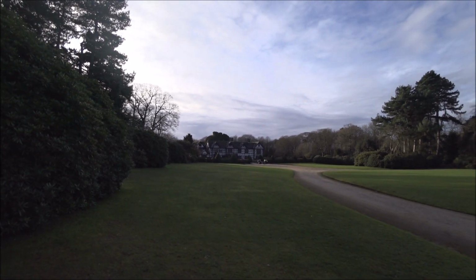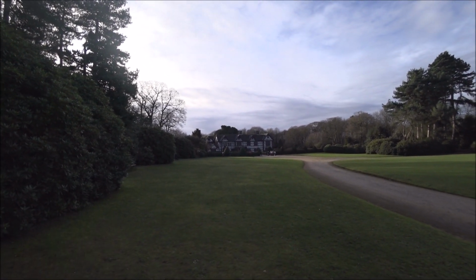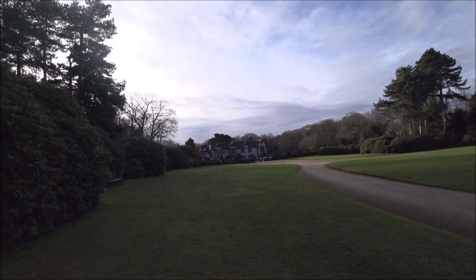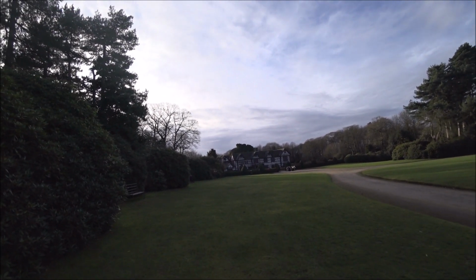Work started in 1530 with the main Great Hall. 1531, the Oak Room was built. You'll see that in a minute when I get inside. It's a bit of a time tour, so I'm not too sure how well that's going to work out. When I've done it before, it's not very good.